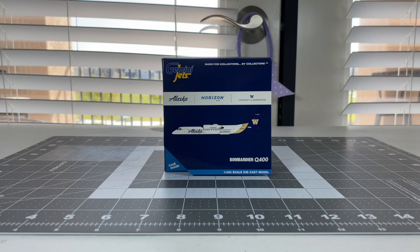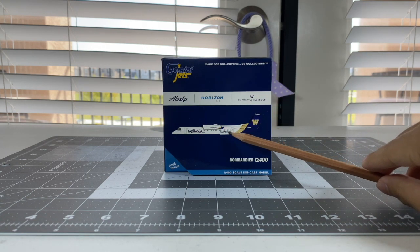And here we go with the Alaska Horizon Q400, De Havilland Canada Q400, in the University of Washington Huskies livery. Now this is like the same size as the CRJ200. It's a very small box. And honestly, for me, this is not a re-release of this aircraft. This is actually the updated Washington Huskies livery. And you can see why, because it says Huskies and it says Go Dogs.